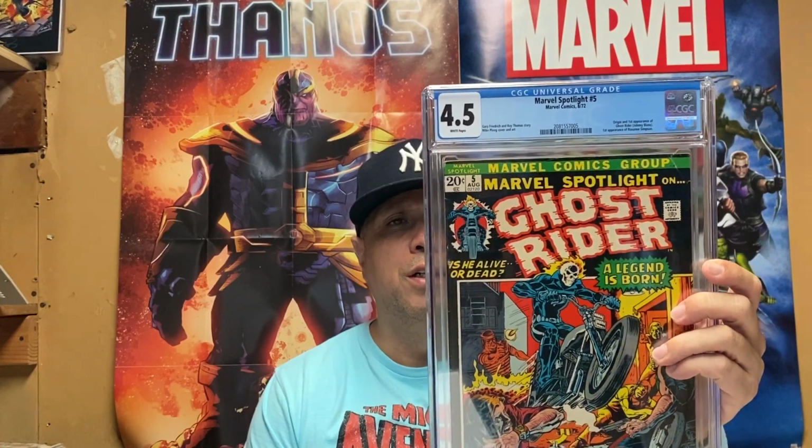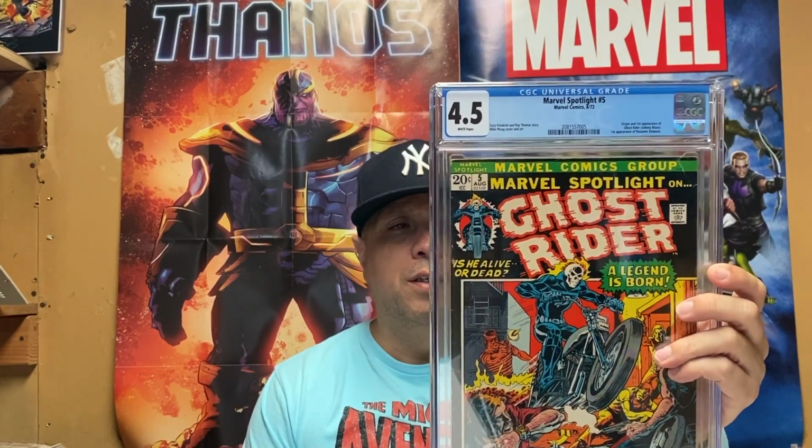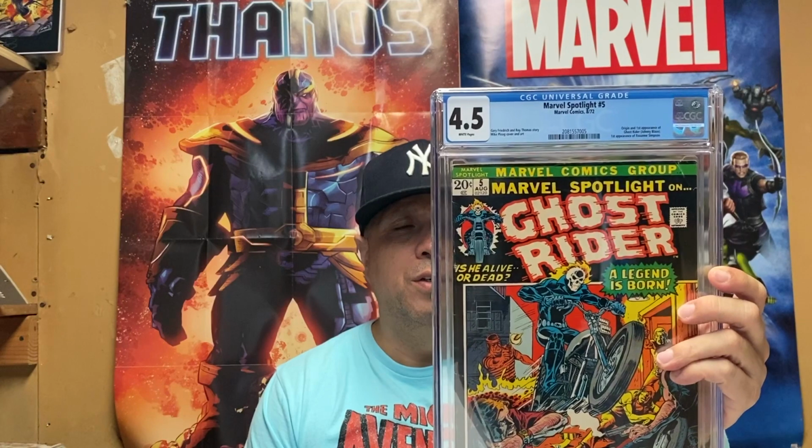Marvel Spotlight number 5. First appearance of the Ghost Rider. Awesome book, you know. Can't beat that. 5.0, you know. Johnny Blaze in its glory. First appearance of Roxanne Simpson. Just to kill a book. So that's the haul there. Those were the last of the CGC books that I picked up, so I was real happy to get those.